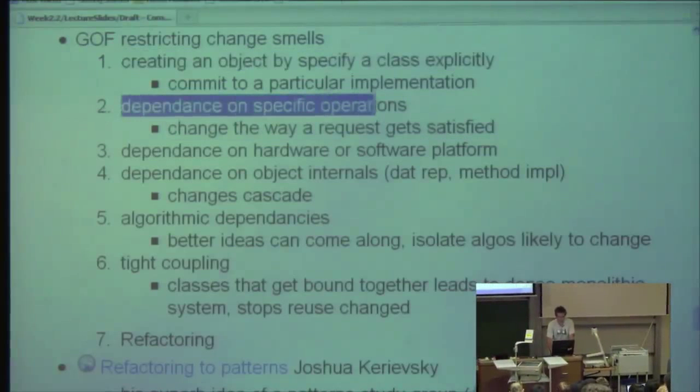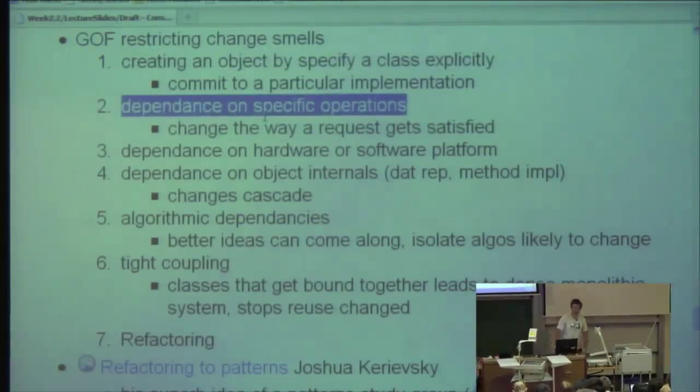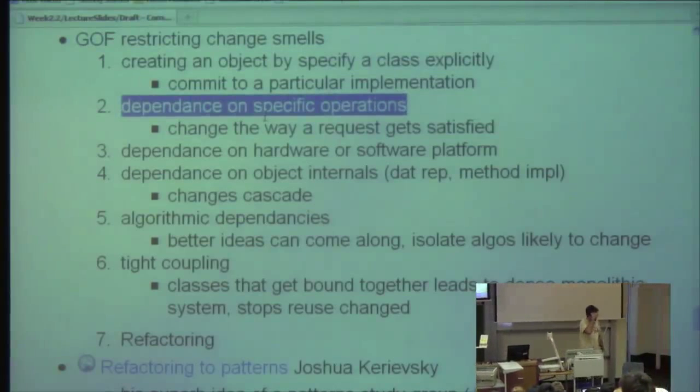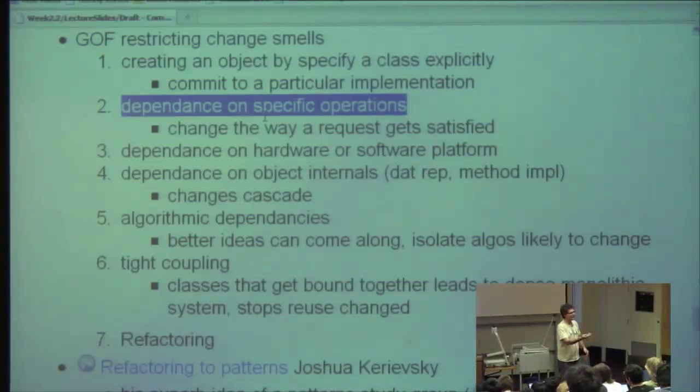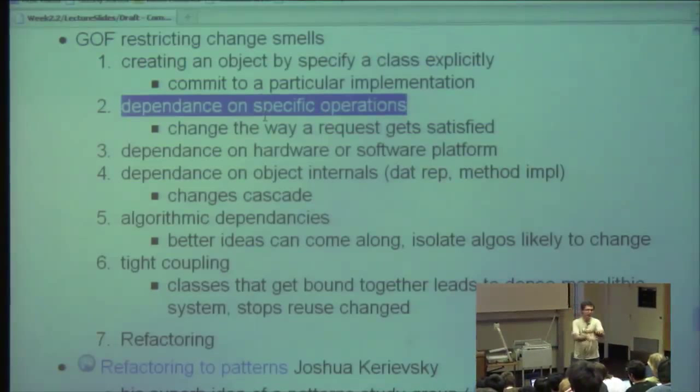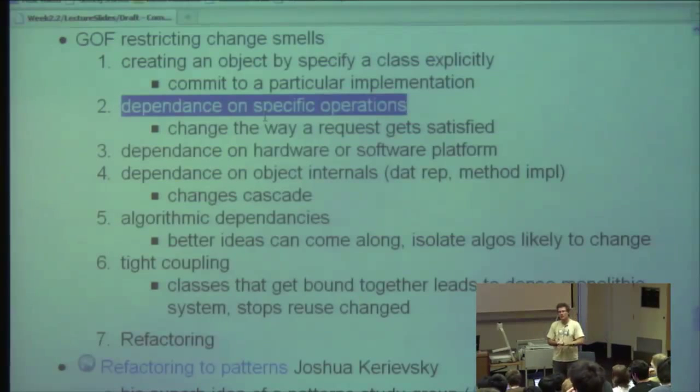Let's look at number two. Dependence on specific operations. So you don't want your code to depend on a particular way of doing something. So if you want to sort, you're in the middle of something and you want to sort something, you don't want to call a bubble sort method. What's the problem with calling a bubble sort method?